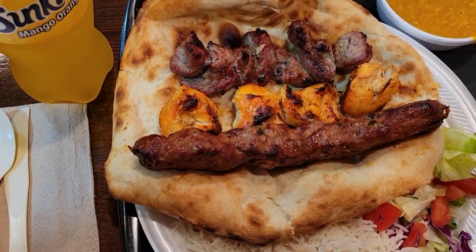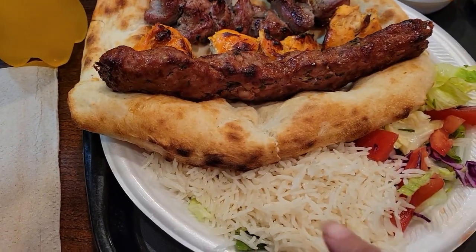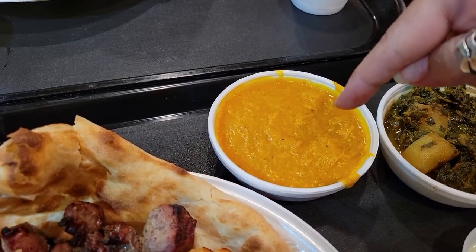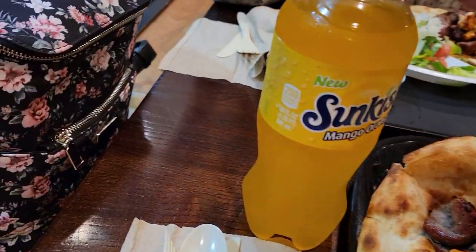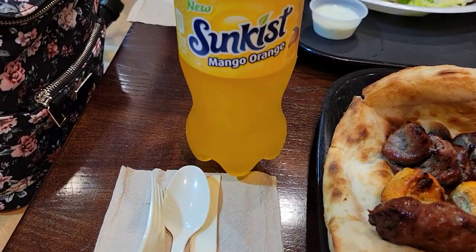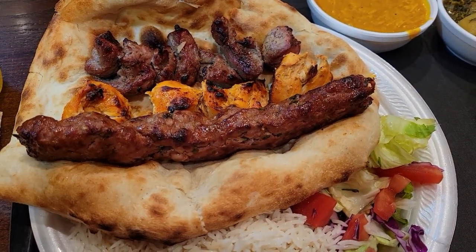So here we got a mix of Afghan kebab with the rice and salad. There's a halim and an Indian sag here. And I have to drink a mango orange sun-kissed. I'ma dig in right now.